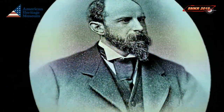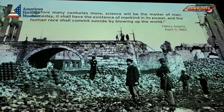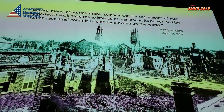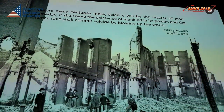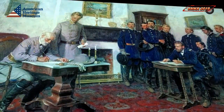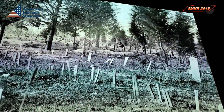Boston's Henry Adams, great-grandson of founding father John Adams, imagines even greater trials to come. Before many centuries more, science will be the master of man. Someday it shall have the existence of mankind in its power, and the human race shall commit suicide by blowing up the world. While our union is preserved, 600,000 lives are lost. Nearly half the total military deaths in all of America's wars combined.